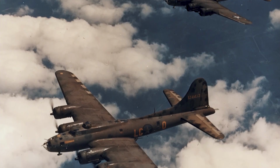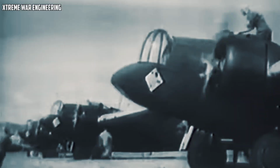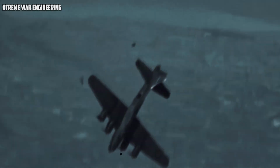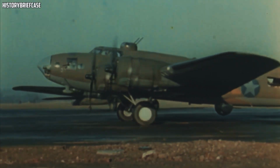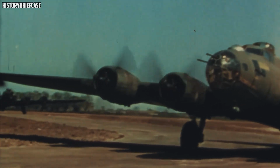Everything else, from turrets to bomb bay doors, ran on electricity. That meant as long as even one engine was alive, the fortress could still fight, still drop bombs, still bring its crew home. Again and again, pilots discovered that a B-17 could lose an engine, sometimes two, and still limp back across the channel. It was this toughness, as much as its firepower, that made the fortress a legend.